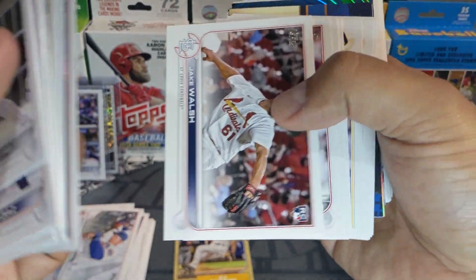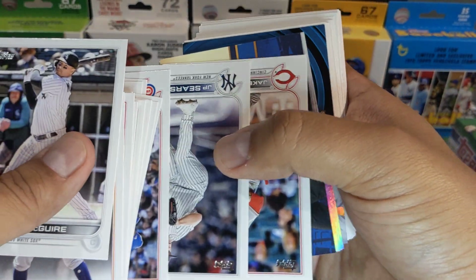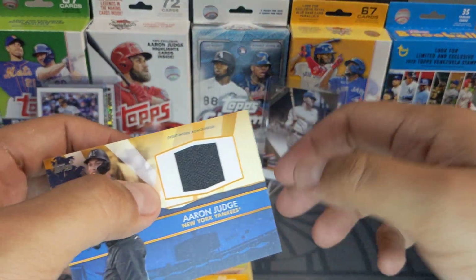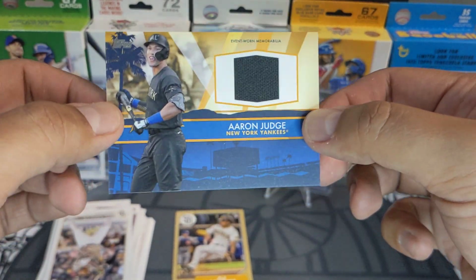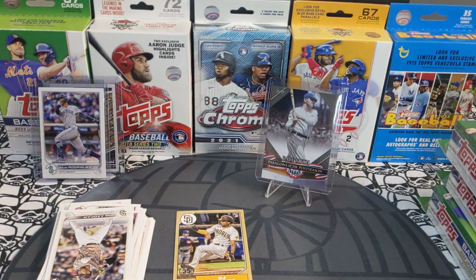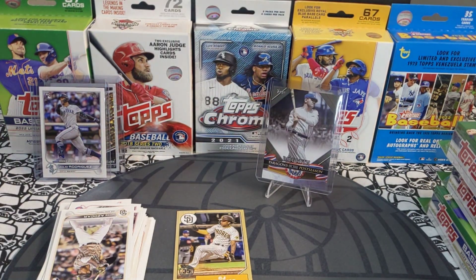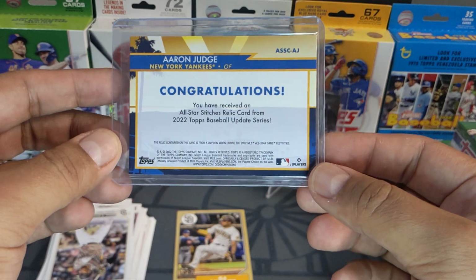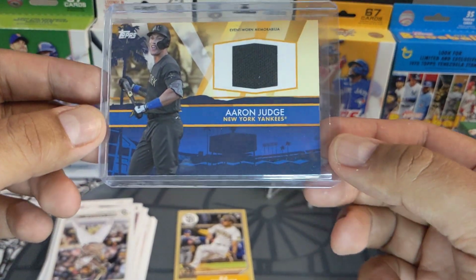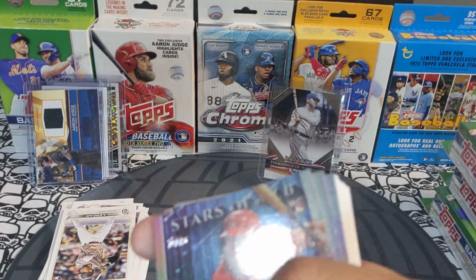Ryan Pepiot, Seiya Suzuki, Lucius Fox, Jose, and we got something. What is this? Hey, not bad at all. I will take it. We got an Aaron Judge, New York Yankees, event worn memorabilia. What does event mean? That he didn't wear it in the game? Interesting. So we got a New York Yankees relic card of Aaron Judge. I PC Aaron Judge. He's one of my favorite players, so I will take it. It is not numbered, that sucks, but a hit is a hit. Not bad, man.